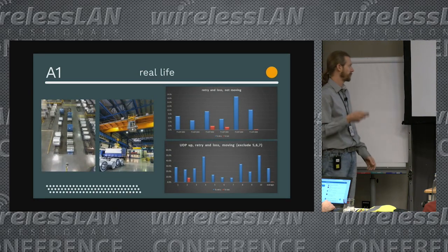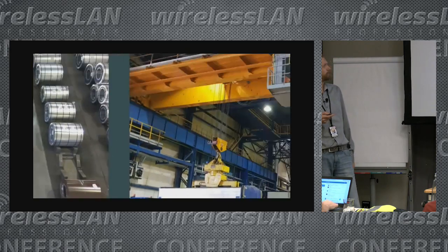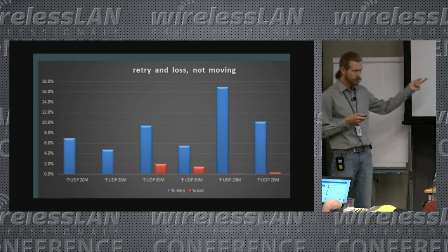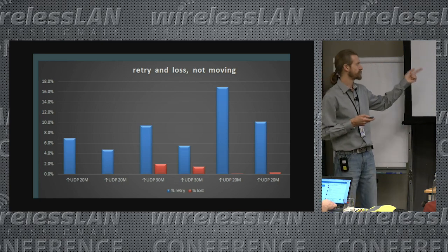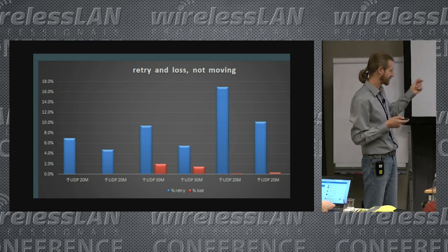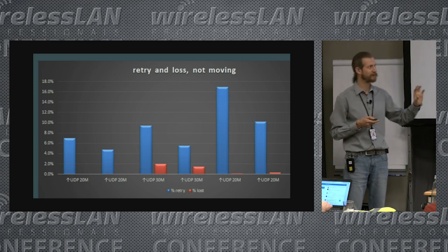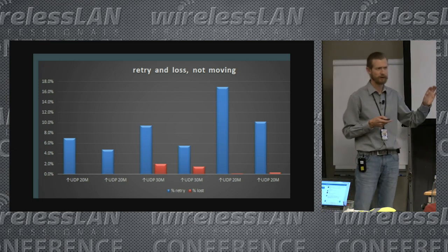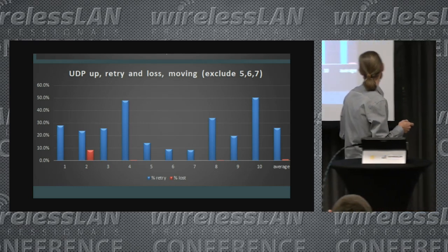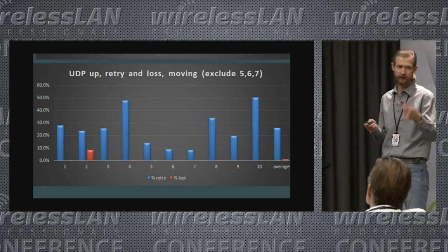Then we installed the access point in the warehouse. Here is the access point, and here is the crane client. First of all, I tested throughput when the crane is not moving. I found that we can reliably get only about 20 megs per second with no loss, and retry no more than 16%. Then I asked the crane operator to move the crane, and I checked the loss and retry rate 10 times.